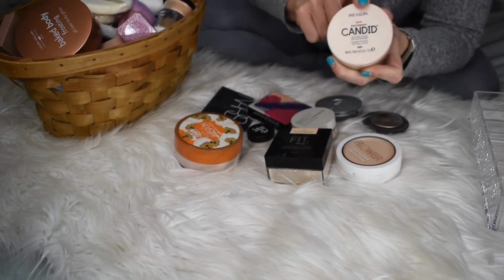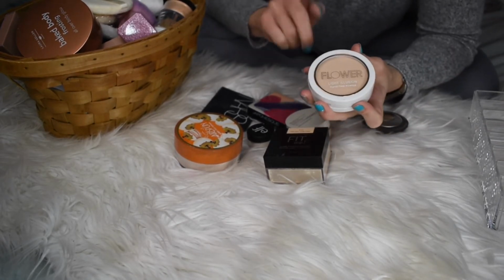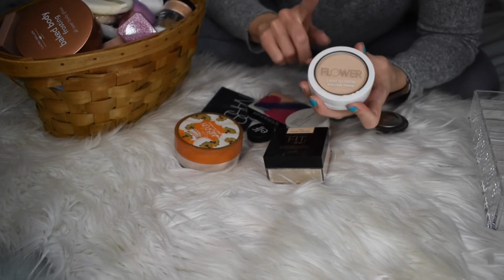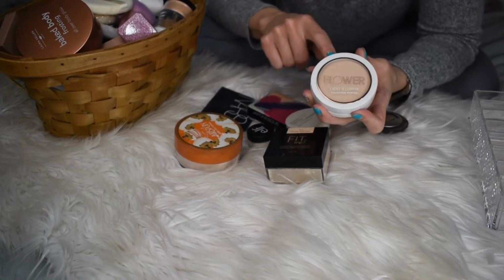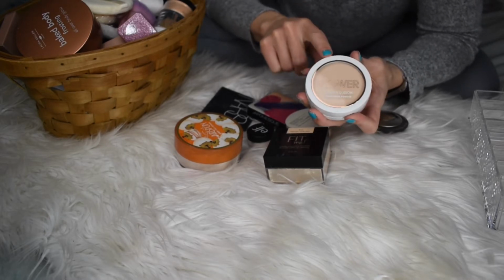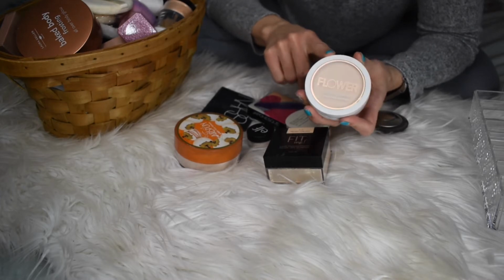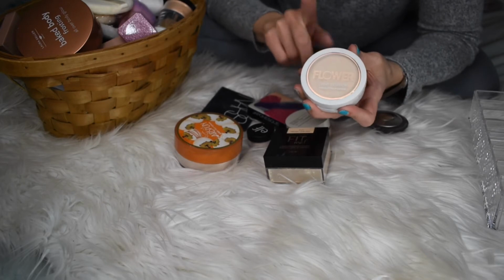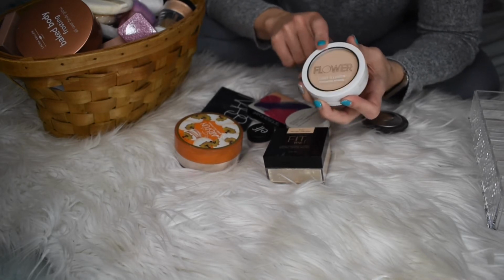I like this stuff. This is an unopened backup of the Flower Light Illusion Perfecting Powder. I do have an enormous pan in my current one of these. This is another one that I think is a very close dupe for the Charlotte Tilbury setting powder. Like I said, I haven't tried the number 7 one quite yet, but I imagine it's gonna be kind of close. I really love this powder. It's fantastic, and so I have this unopened one that'll go more toward the back of my drawer.